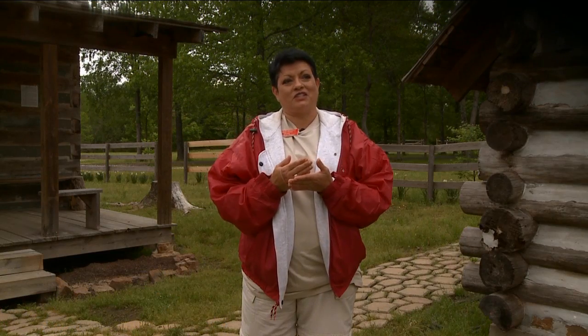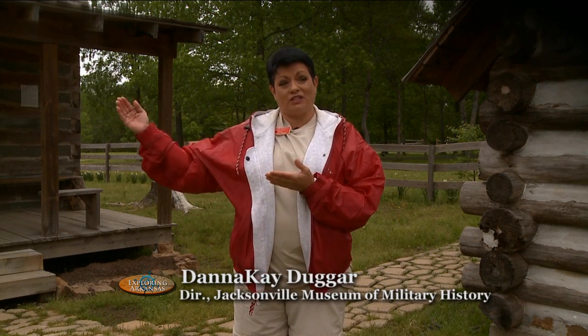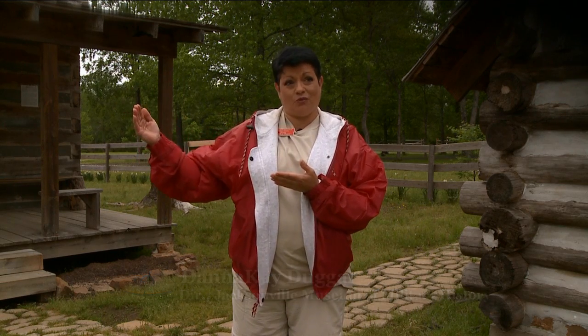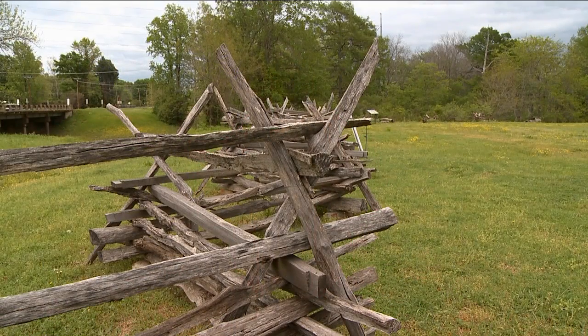Basically what was happening was the Union Army was trying to get to Little Rock, and Military Road, which is now Highway 161, was really the only established road. And when you've got wagons and supplies and cannons and things like that, you want to go the path of least resistance, and that was this road.